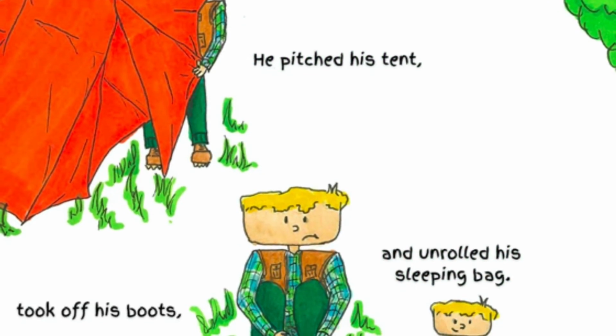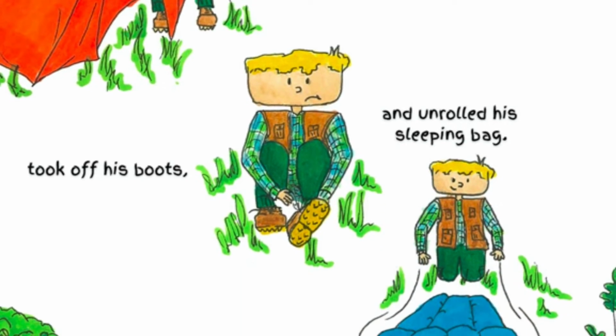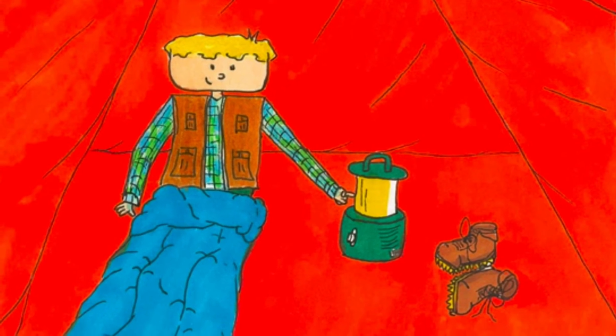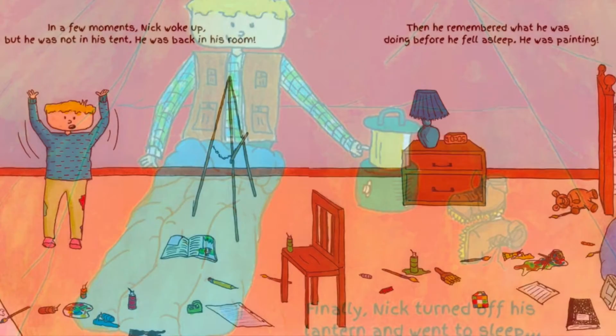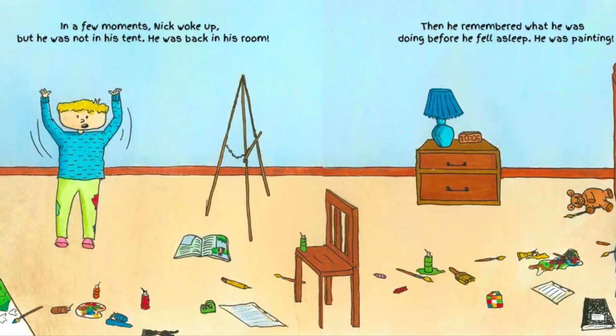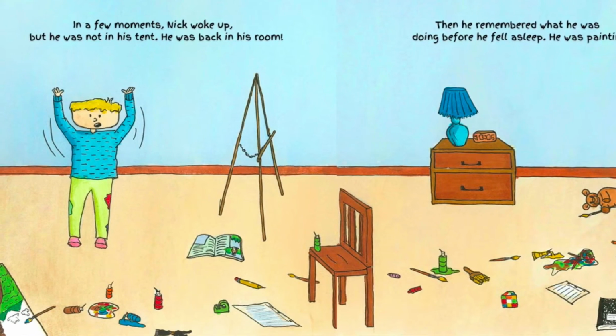He pitched his tent, took off his boots, and unrolled his sleeping bag. Finally, Nick turned off his lantern and went to sleep. In a few moments, Nick woke up. But he was not in his tent. He was back in his room.